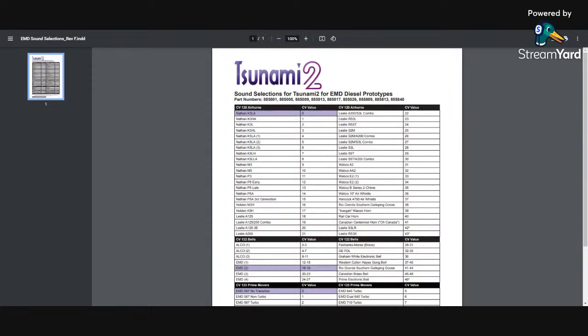So I'm not seeing on this website that I showed y'all earlier the type of horn that this locomotive has. So we're just going to go and pick one. I'm thinking a K5 LA might be probably one of the better ones to use, because this locomotive doesn't even have a horn on it on the top. So someone has broke the horn off. All right, so for CV120, we're just going to choose this K5 LA, the first one, that's going to be a CV value of 4.